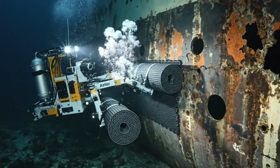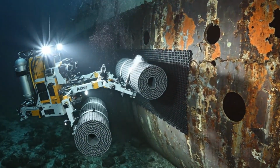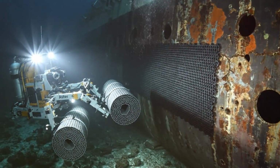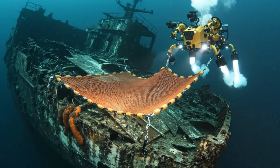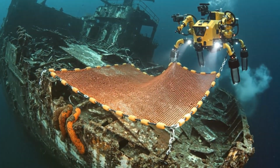With pathways cleared, direct stabilization of the hull begins. Structural mats are applied to reinforce areas weakened by corrosion and impact. Containment nets prevent loose fragments from breaking away during movement. The goal isn't restoration, but ensuring the ship can bear its own weight when moved.